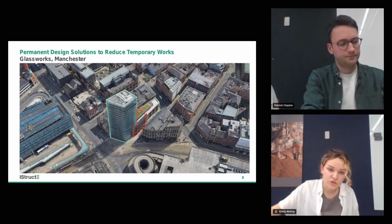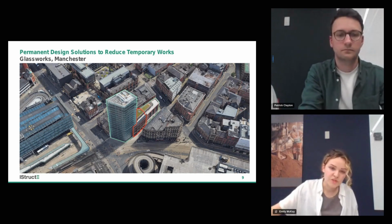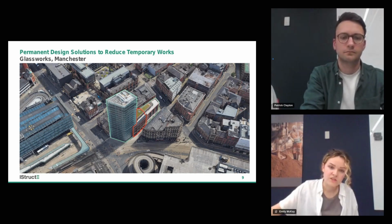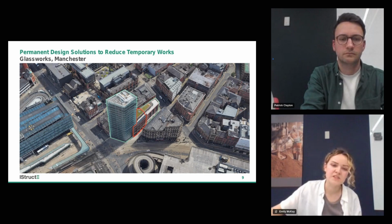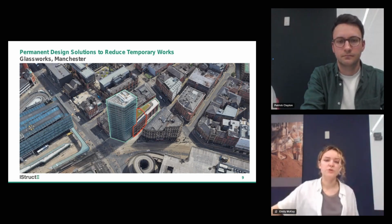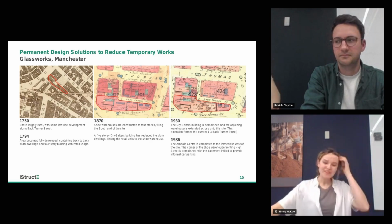There's quite a big level difference across the site. There's existing basements at the front where the tower is, and there's not at the back, so there's quite a big level difference across the site as well. And there's also some existing basements in the neighbouring buildings which projected out into the road. So yeah, there's a lot going on the site and not a lot of space.